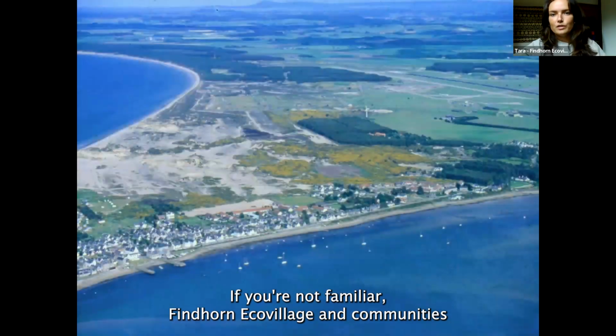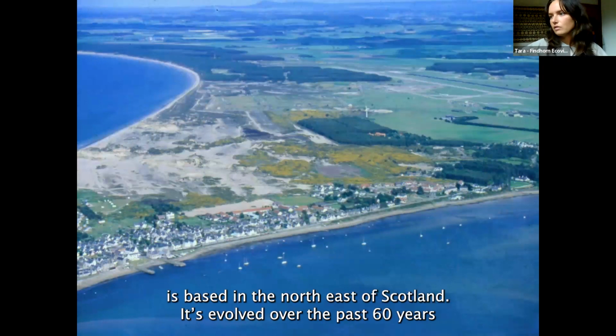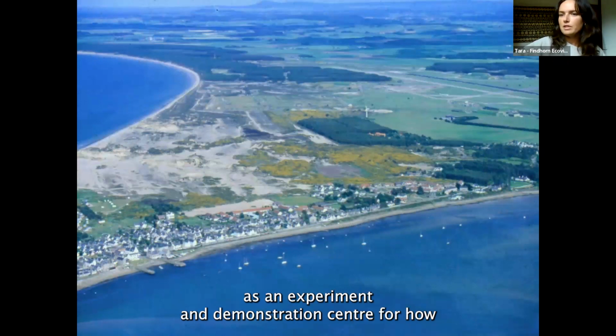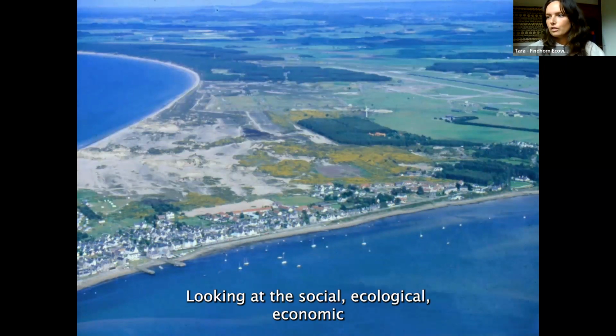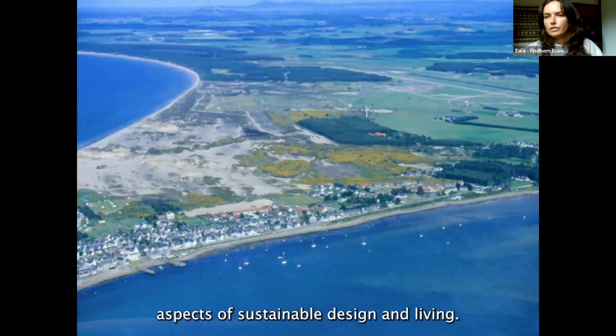If you're not familiar, Findhorn Ecovillage community is based in the northeast of Scotland. It's evolved over the past 60 years as an experiment and demonstration centre for how we might live differently on the planet and with each other, looking at the social, ecological, economic aspects of sustainable design and living.